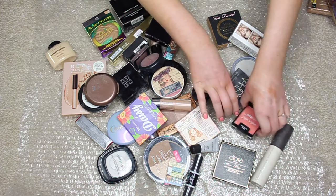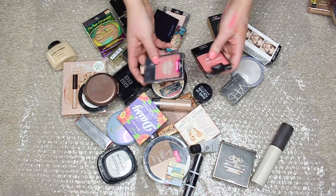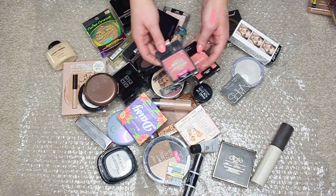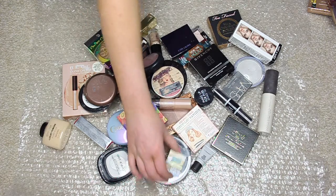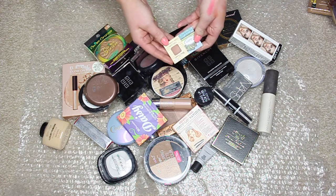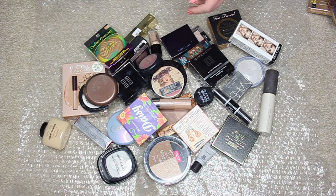And I have the Wet n Wild Colour Icon Blush, and this is in the shade Pearlescent Pink. I love this, and I can now get this in Boots, which is amazing. So I'm going to keep both of these. And I have this from the Balm, and this is the Balm Desert Bronzer or Blush. This is just a little sample. I'm going to get rid of this because I don't tend to use these.